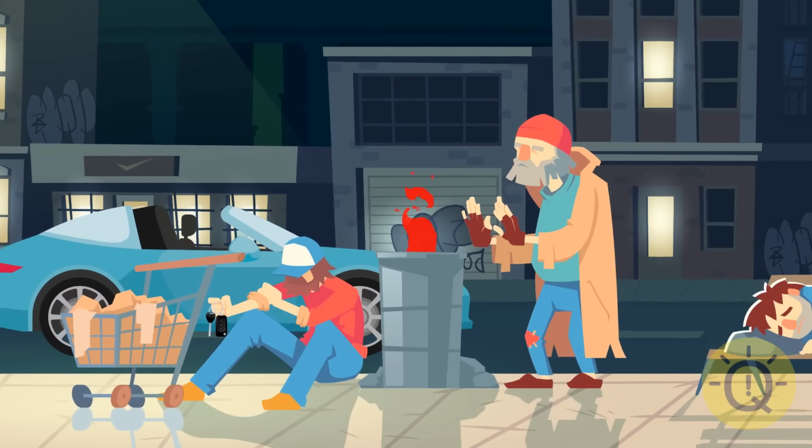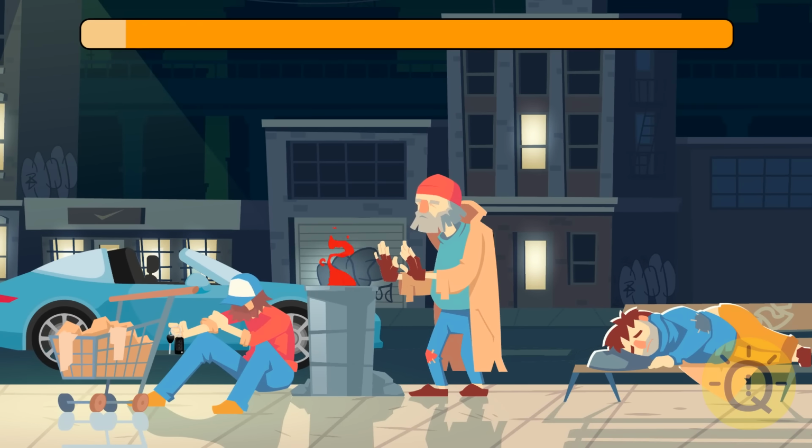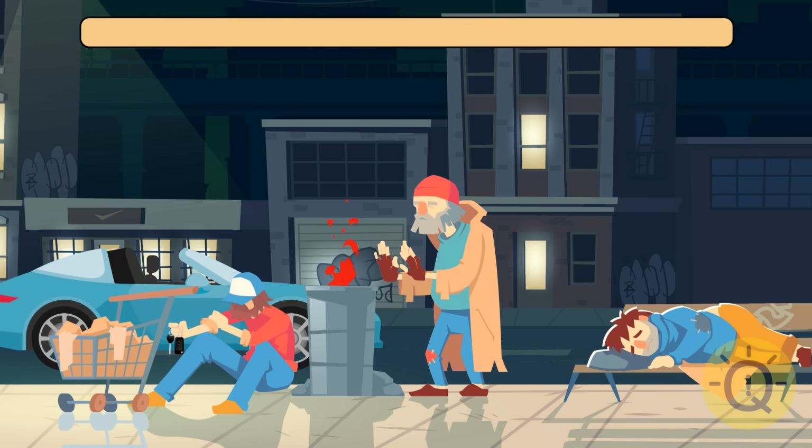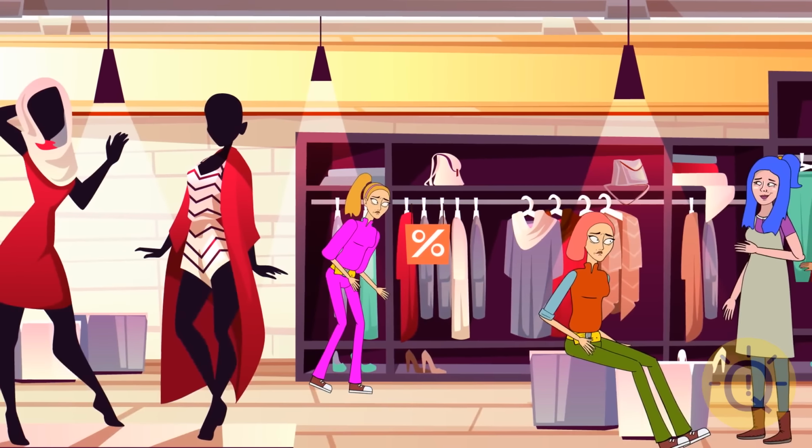These people look homeless, but one of them isn't poor. Who is it? Look at the guy with the cart. He's got car keys.